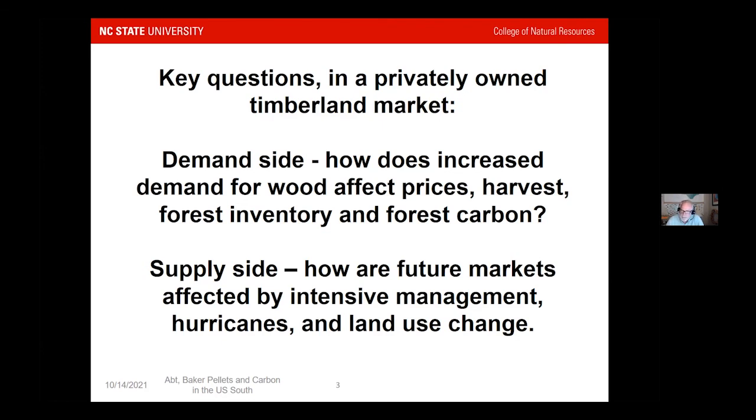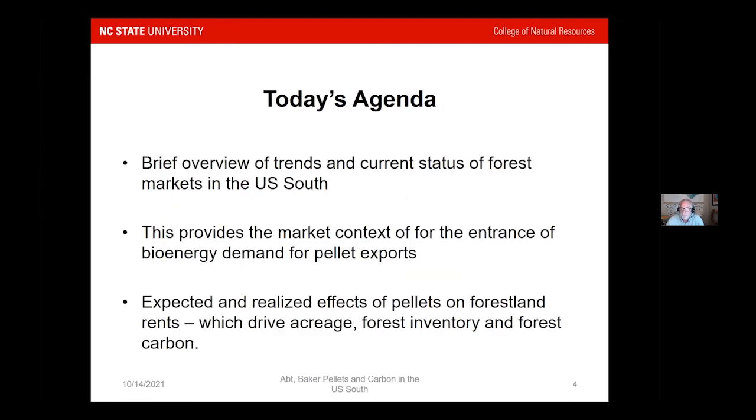The other thing I'm concentrating on, which I won't emphasize so much today, are things like hurricanes, right? So if you own trees in the Gulf region especially, your risk assessment of long-term investment in trees has changed a lot. And that's going to affect the supply side there, which affects markets and ripples throughout the South.